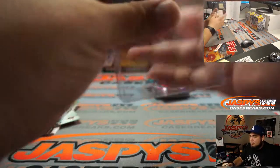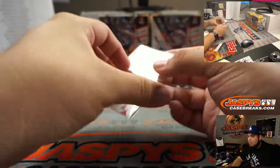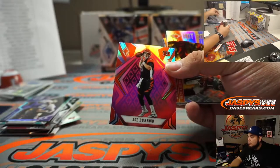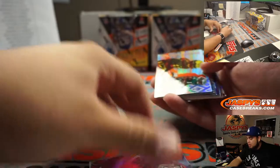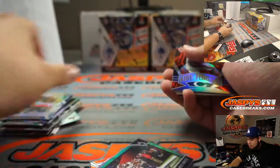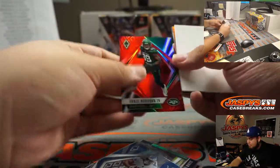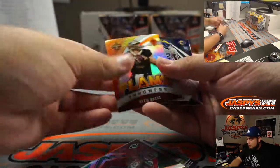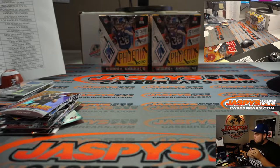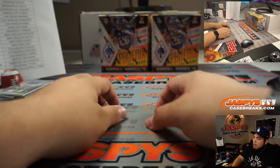It's out of 50 as well. AJ Terrell. And a Joe Burrow. Nice pink. To 199. Michael Pittman. James White. Herndon. All right, last two boxes here, guys.